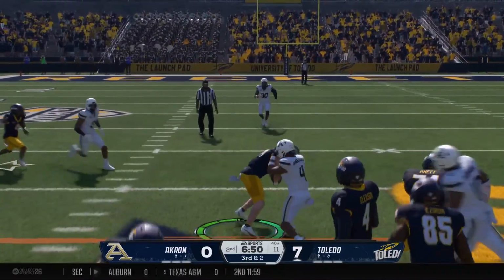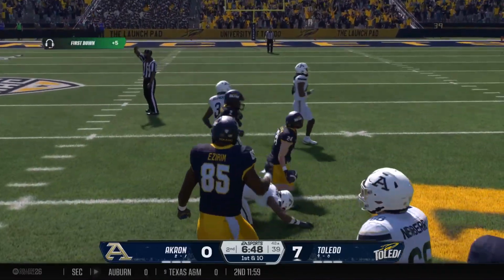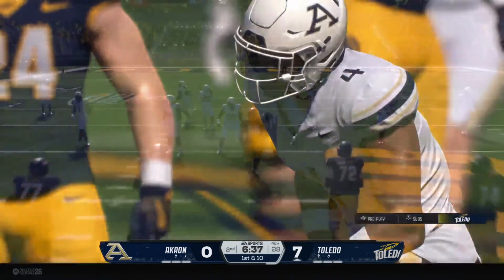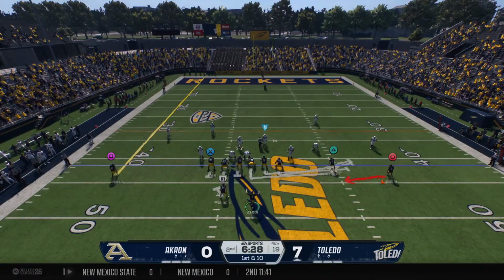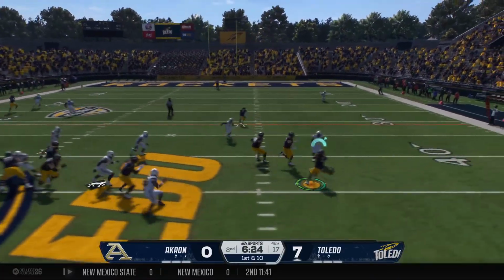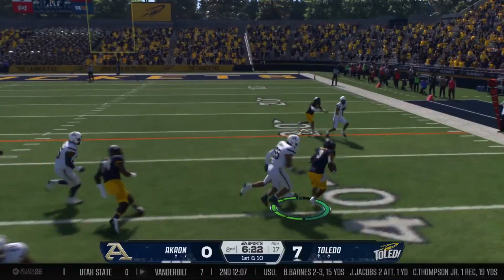Holding ball on 3rd and short, and the Rockets have enough to get a first down. It was so important this offense was able to find a way to get the rhythm, and the running game is now helping them. 2 straight punts, previous 2 drives. This drive, though, they're having a little bit more success.